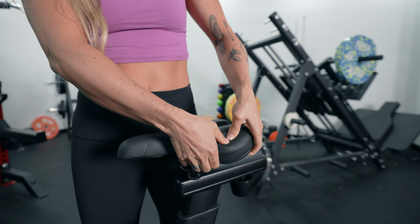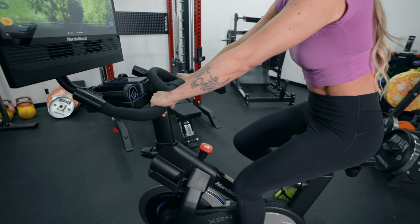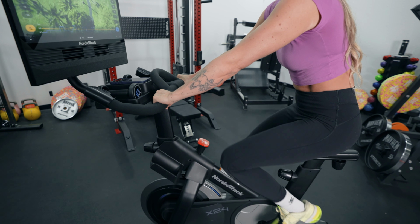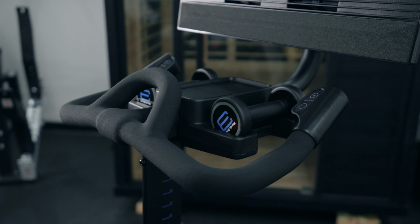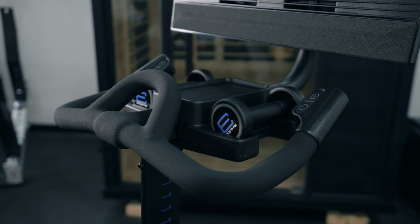I also like the design of the handlebar. It's this nice U-shaped design, giving you plenty of grip options. It has this nice foamed texture, so even when I was sweating, there was no slippage or discomfort while I was using it.